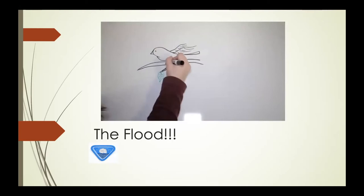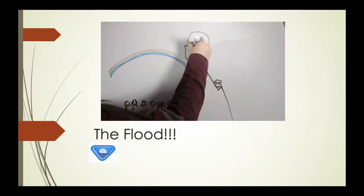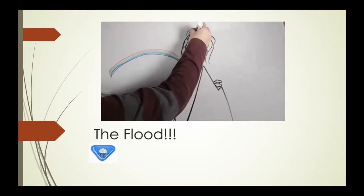Then God said to Noah, come out of the ark, you and your wife and your sons and their wives. And this is how we got the rainbow. God made a promise to us and to all people and all generations that he would never again flood the earth with water and destroy all life. So he gave us this rainbow as a sign that whenever it rains, we would be reminded.